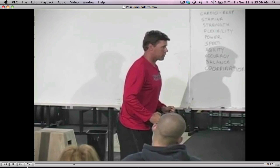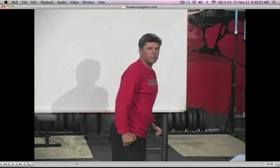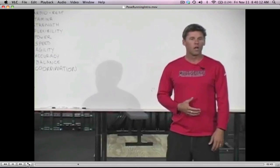And then at some point, once the body weight has passed over the foot, push off and do the same thing on the next leg. And push off and do the same thing on the next leg. So you can run pretty fast doing that, but it's at a very high energy cost, so you're not going to last very long.